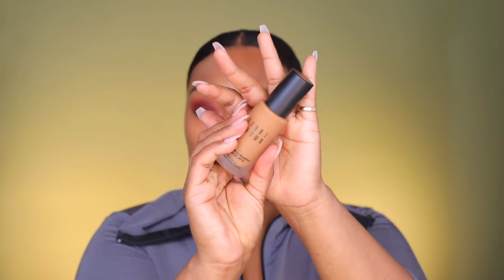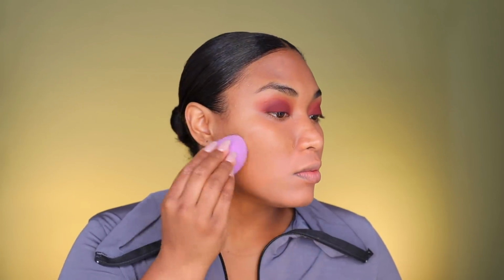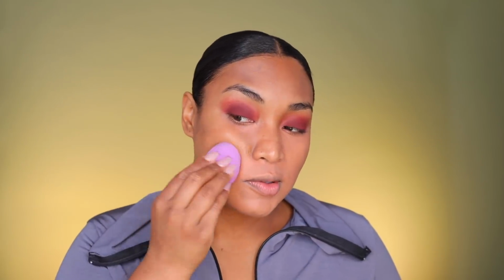Today, we're going to be using the Bobbi Brown foundation. This one is the Stay Longwear Weight Foundation SPF 15 in the color Warm Sand 6.5. This is literally like my perfect color. Grabbing my booty blender by Tarte. I'm going to go ahead and grab. Oh, that's nice.